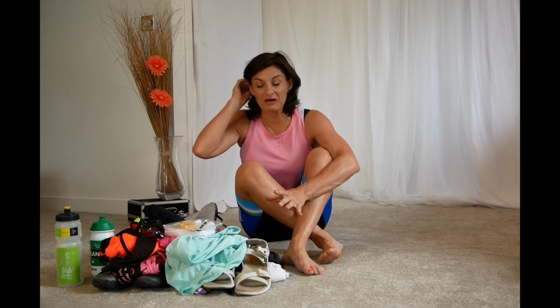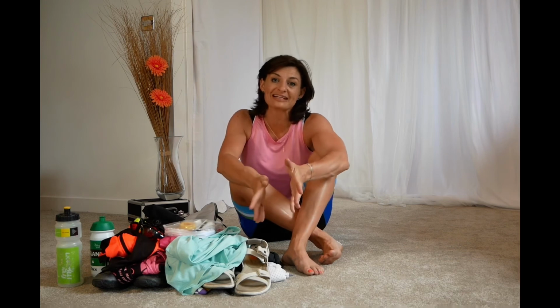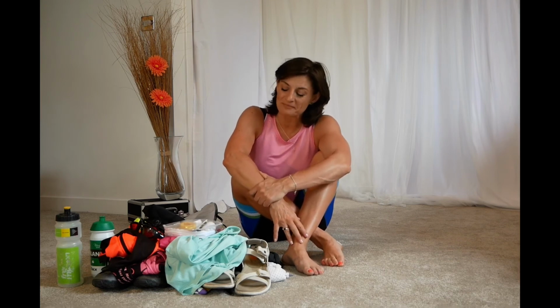So that is literally everything that I'm bringing. It weighs about 4 kilos in total, and that's all I'm bringing. So I'll have 3 kilos on the back, about 1 kilo on the front, and then the water bottles in the middle, obviously. So that's everything that I'm bringing for my 3 weeks.